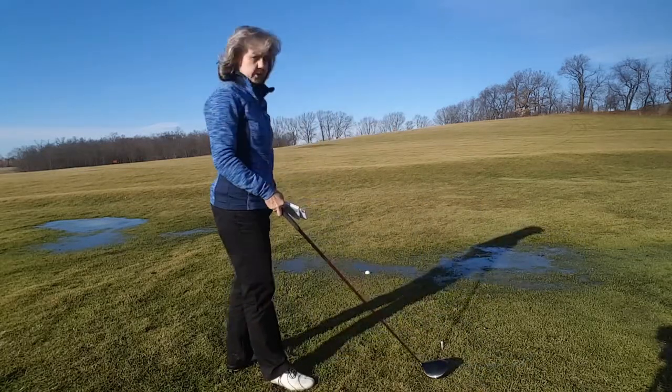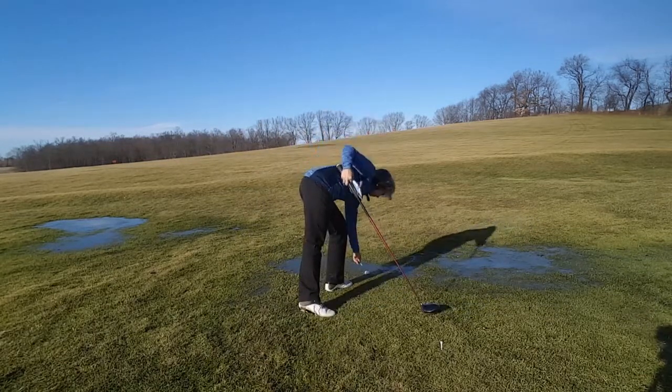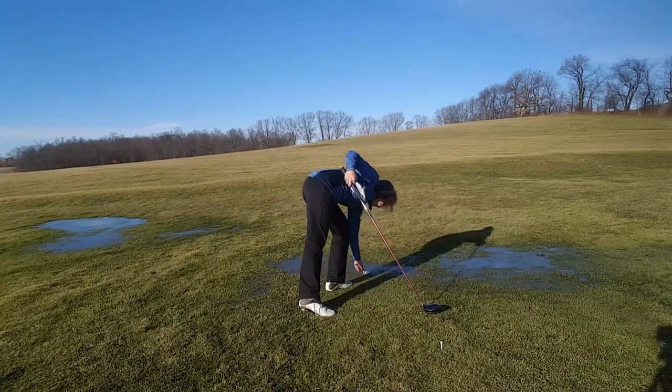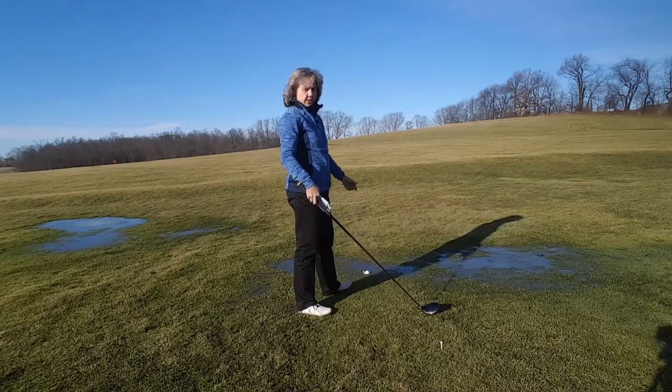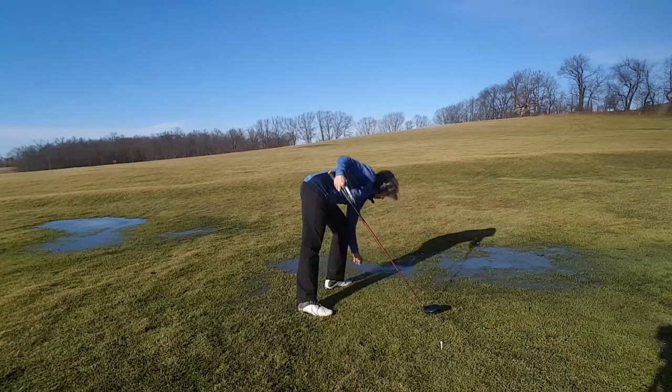Now, always, always, I tell people, before you pick your ball up, mark it. Tell them your intention is that you're taking relief from casual water, an abnormal ground condition. Pick the ball up.